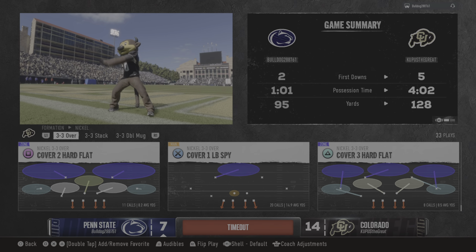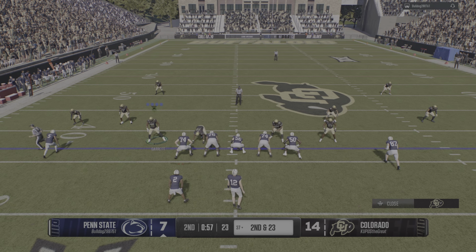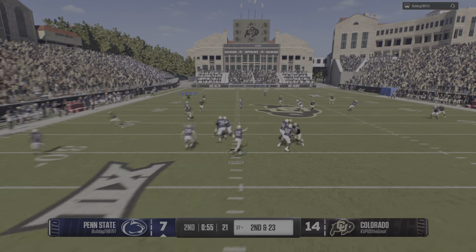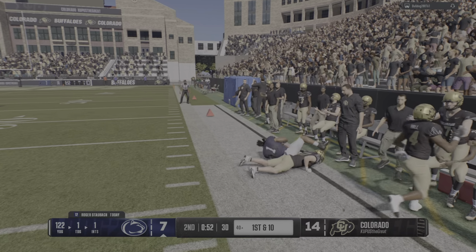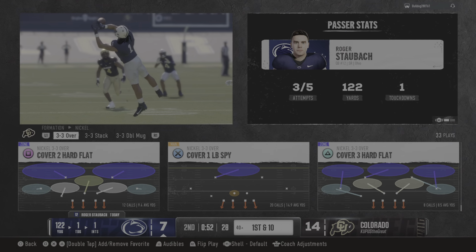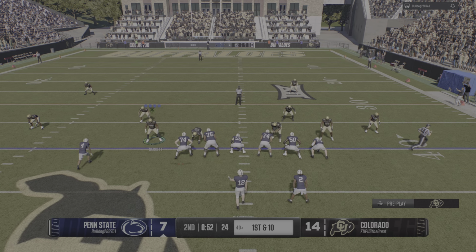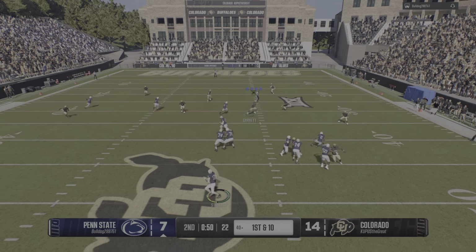A timeout is called as this offense tries to find a way to get more points on the board before the half. The first down sack pushes the ball back for this long second down. Complete to the right. And a really good job by the quarterback being very decisive. He saw his matchup, he went for it, he attacked it, got the positive gain. I would say he's going to find that guy a few more times today.